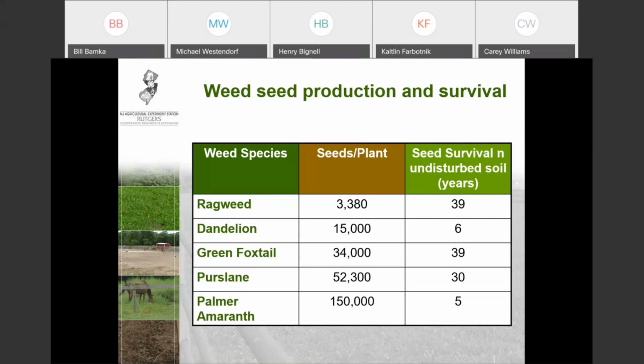And one of the newer weeds that I'm dealing with is at the bottom. It's called Palmer amaranth. Each plant on average produces about 150,000 seeds. Fortunately, they're only viable for 5 years. But there's a large, significant source of future weeds by letting them go to seed.